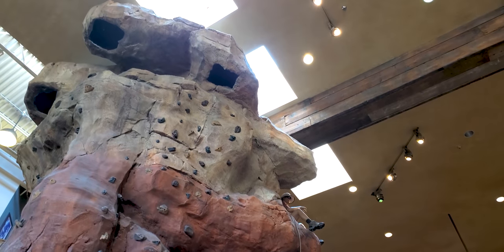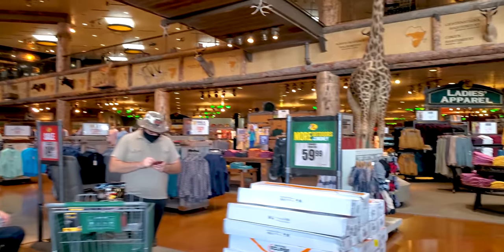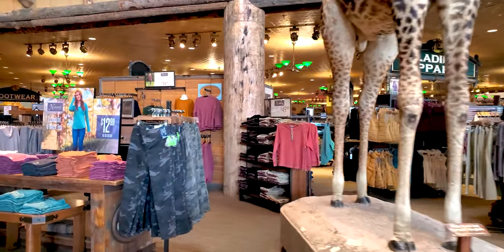I'd climb that. I wonder if they let you climb things in here. I don't think so. Let's check out the latest fall fashion.